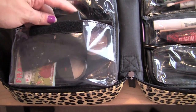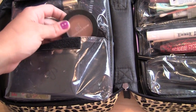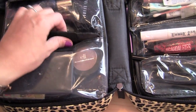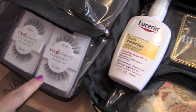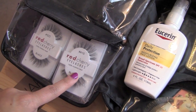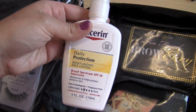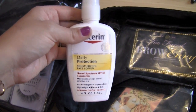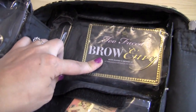And here I've got my little sleek palette, but also some new bronzers from e.l.f. that I'm testing out. I don't know that these are even totally available yet, so those will be a future review. And all these pockets just Velcro open, but I've got a couple sets of red cherry lashes here. I've got this Eucerin moisturizer that I've just been enjoying, and it hasn't been causing problems on my skin, so I thought I'd just toss that in there. My Too Faced Brow Envy kit that I love.